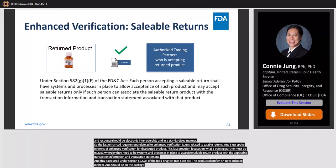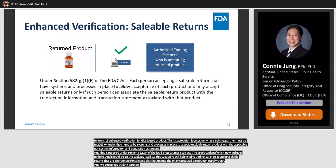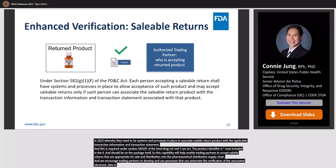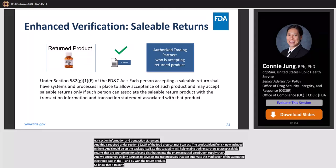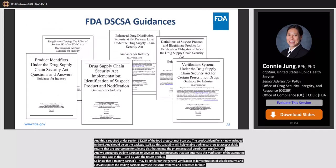This capability will help enable trading partners to accept saleable returns that are appropriate for sale and distribution into the pharmaceutical distribution supply chain. We encourage trading partners to develop and use processes that can automate this verification of the associated electronic data in the TI and TS with the return product. Note that a trading partner's individual systems and processes may be similar for the general verification as for verification of saleable returns, and FDA anticipates that some trading partners may choose to use the same systems and processes for both types of verification.